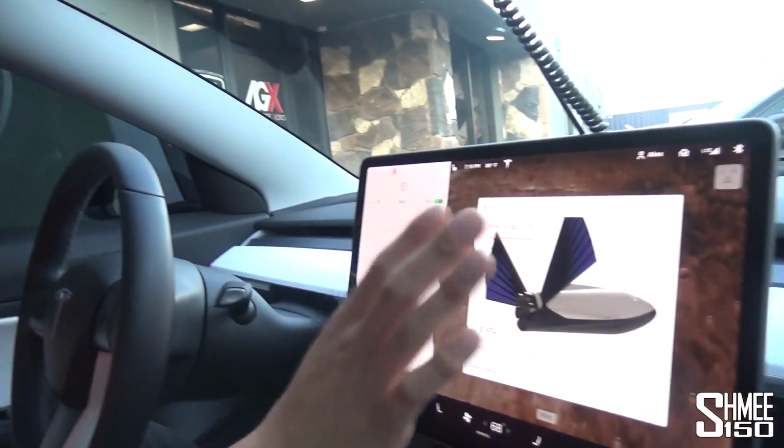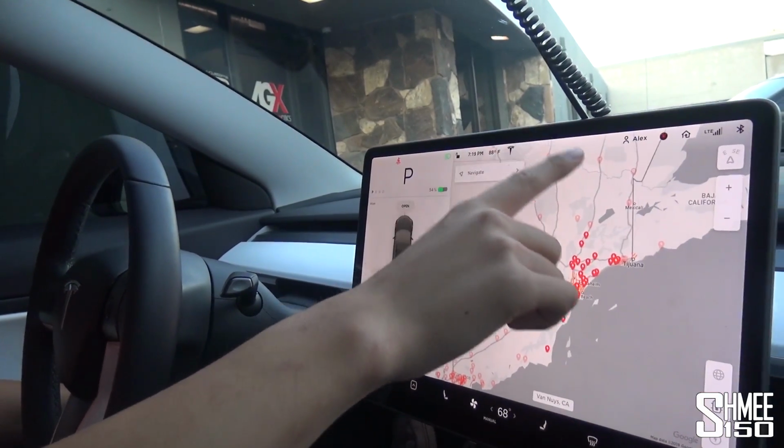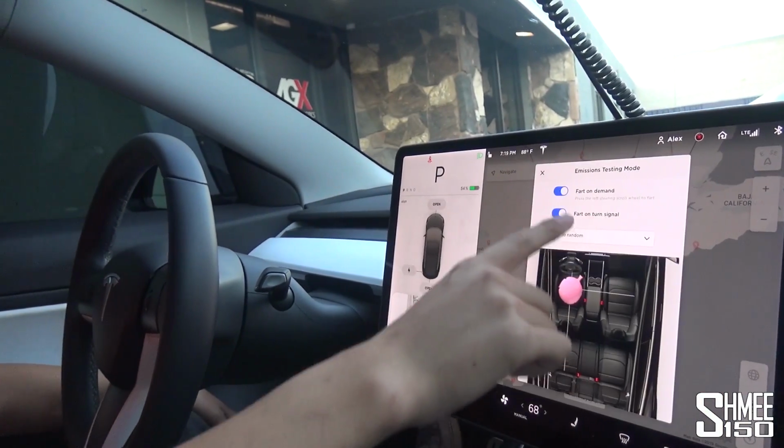Every time the turn signal comes on, or I can actually set it for on demand. So you can set that up to your passenger. Click this button, yeah, I set it up to my passenger and just drive and inconspicuously go. I'm gonna turn all these off. Yes, we don't need Mars mode. We don't need whoopee cushion mode. But that is pretty cool. Whoopee cushion mode.